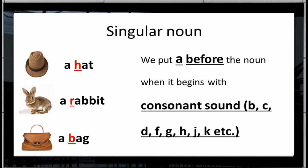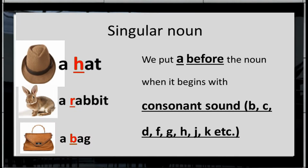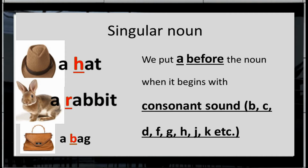We put a before the noun when it begins with a consonant sound. B, C, D, F, G, H, J, K, and so on. A hat, a rabbit, a bag.